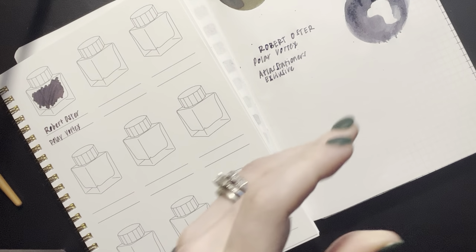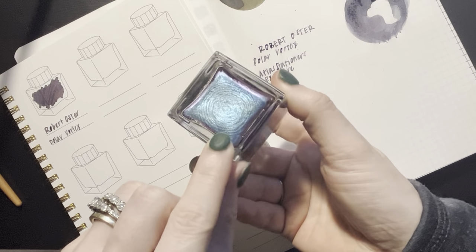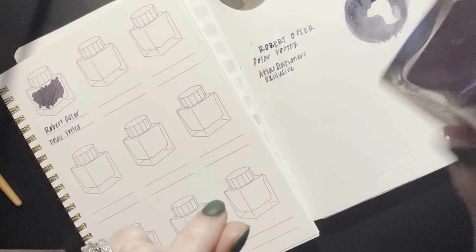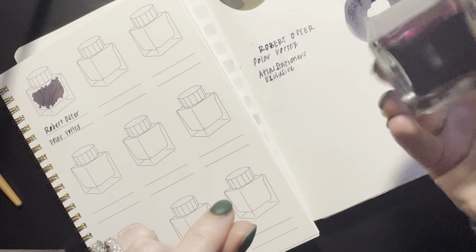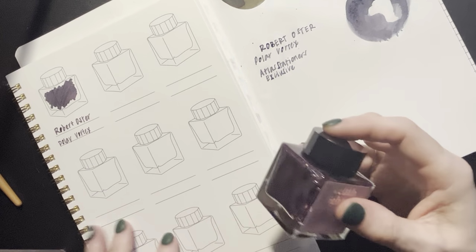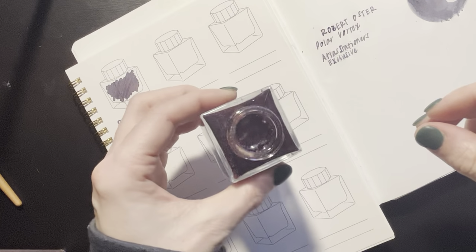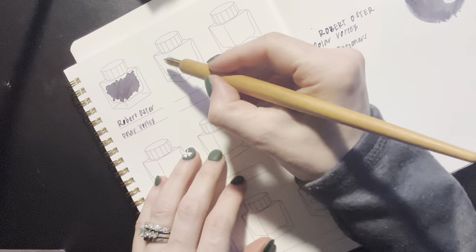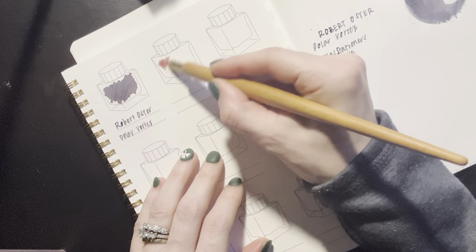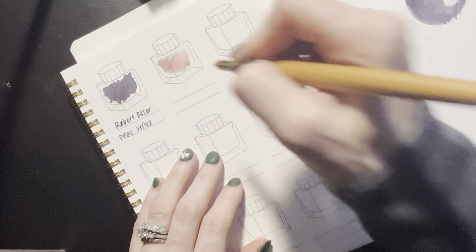And the next one is Wearingeul 12th Night, which has this beautiful shimmer. Look at that. Let's get that nice and agitated. And then, ooh, that cap was tight. All right. Look at that. Oh, that's pretty.